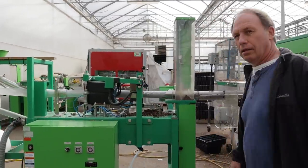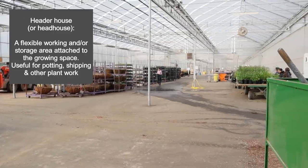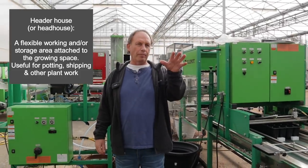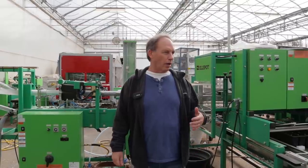So just overview, this header house area that you have here, does it double as your shipping area, but you also do some potting here as well? That's correct. We do most of our shipping out of the far end. I think there's eight or nine bays there where the trucks can come in and load. And we do a lot of order assembly and production down at this end.